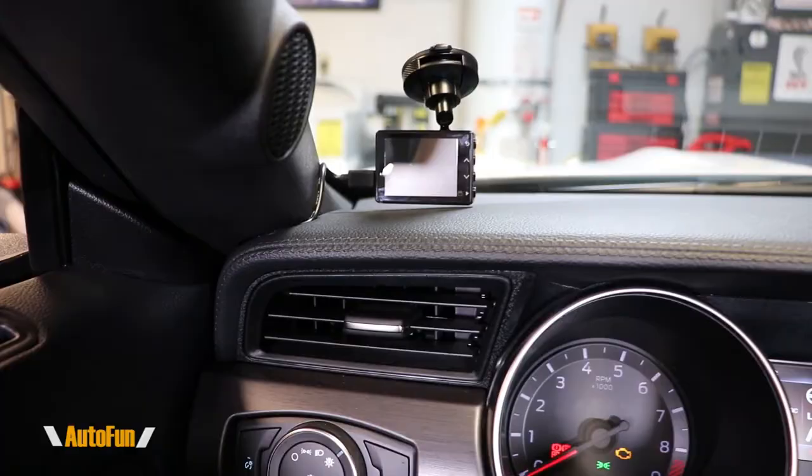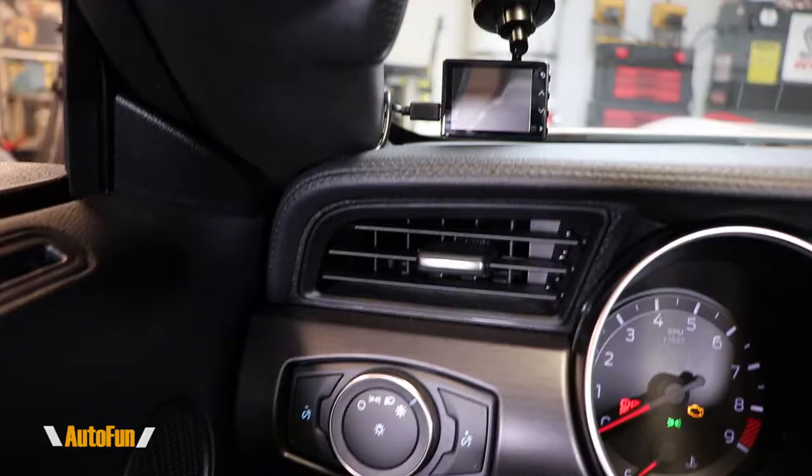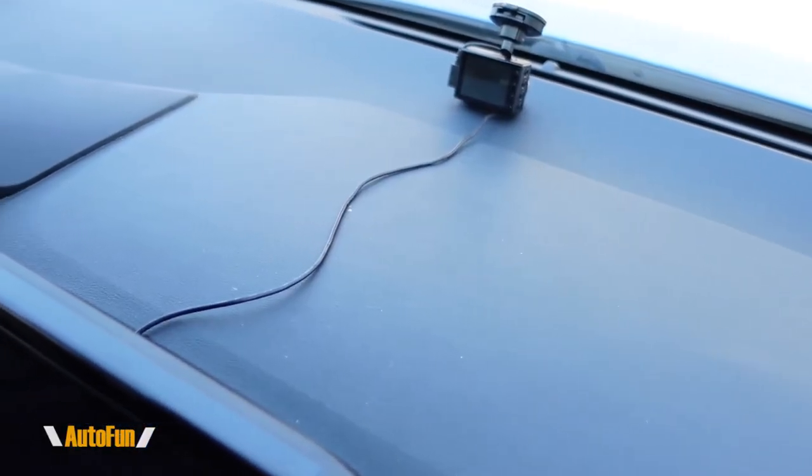So you may consider an alternate position for the dash cam, such as in the lower portion of the windshield, which may not offer you the best potential view of the road, but it's going to make the installation a lot easier because we won't have to worry about routing the power cable all across the headliner, down the A-pillar, and down towards the power outlet.